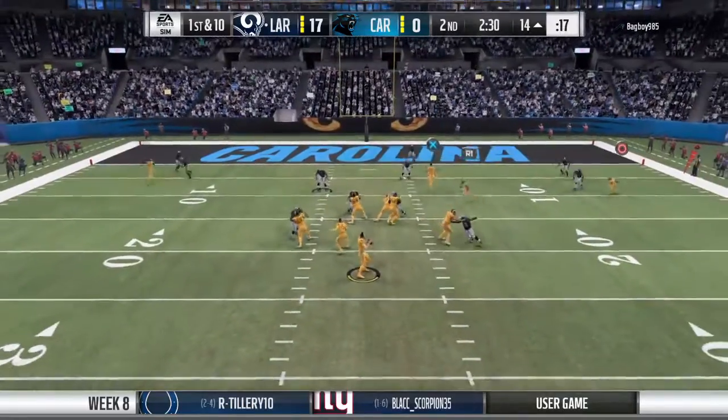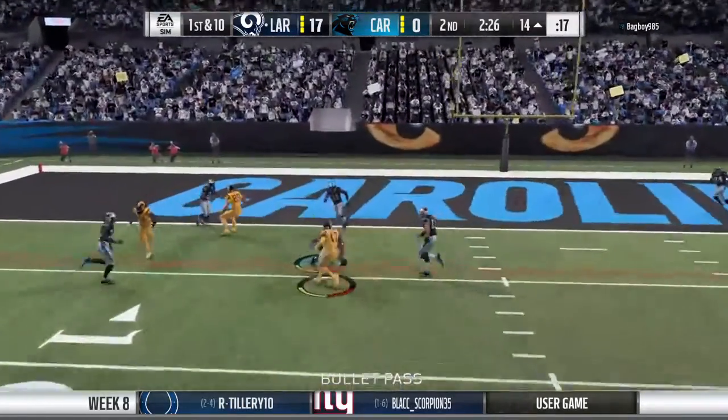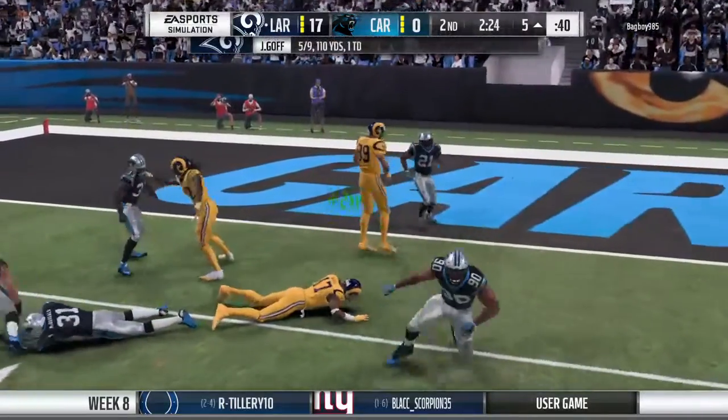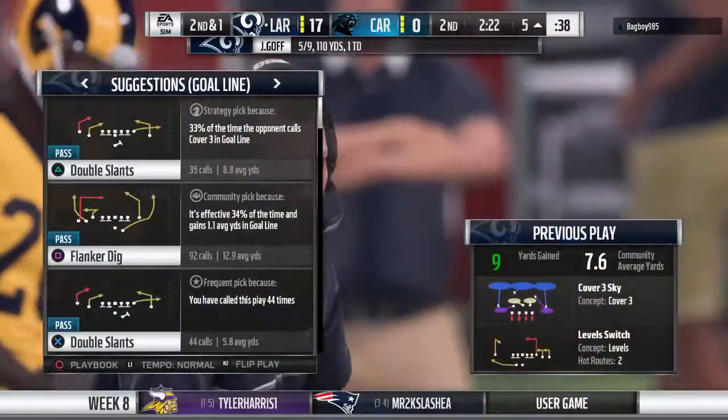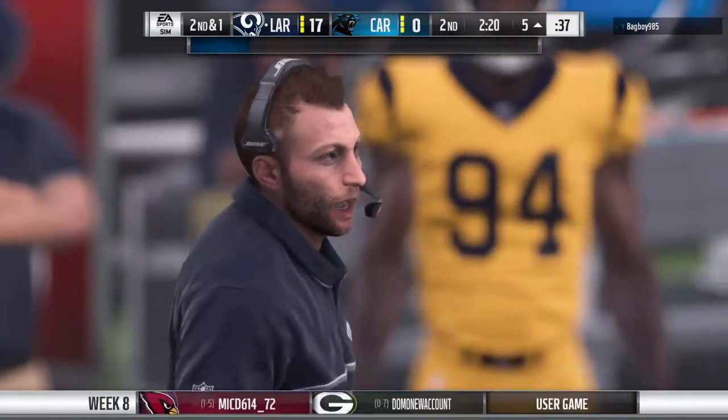Here we go. From the red zone now, Goff. This will be caught at about the 6. And he'll be brought down this time at the 5-yard line. Give him 9 there on the first down completion.